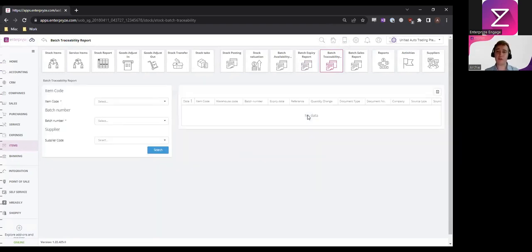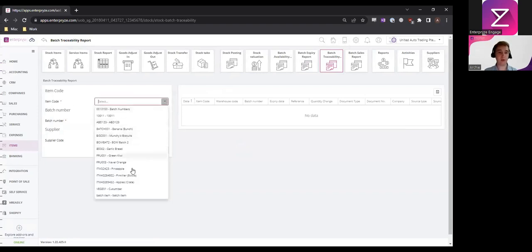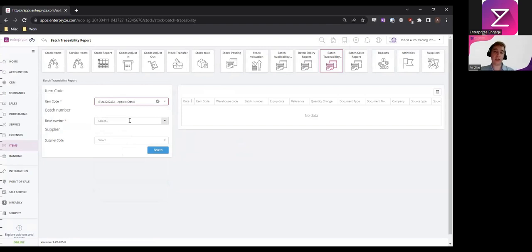Next up, we have the batch traceability report. This is a great one that's going to tell you every single time we have either increased or decreased stock in relation to a batch within the system. So let's look specifically here at item code apples, and we're looking at a particular batch in this case. So you run this for a singular batch and you're looking at every single time.